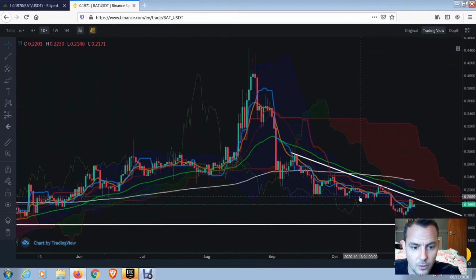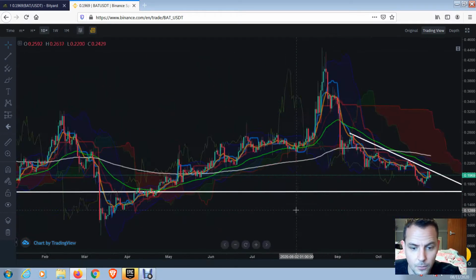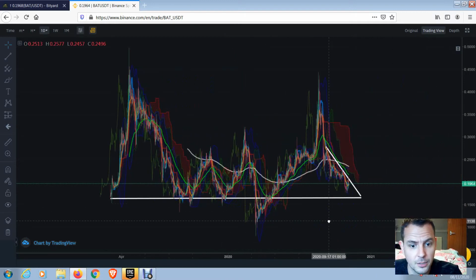But let's look at BAT and let's focus on what is going on, why I'm so interested in this. So we have two things going on here. We have this support trend line where we've come down several times and basically bounced from it. It looks a little messy because the chart is essentially messy.